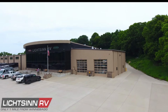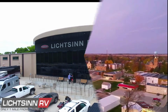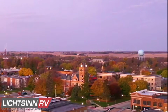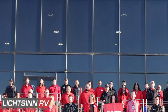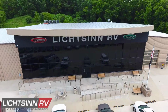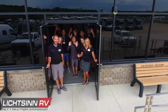The Journey is available here at Lichtsinn RV, America's closest dealer to Winnebago Industries. We're located only 1 mile north of the Winnebago factory, based right here in Forest City, Iowa, and recently named by the manufacturer, Winnebago Industries, as the North American top dealer for sales volume across all of the motorized coach divisions of Winnebago Motorhomes, based right here in Forest City, Iowa, but reaching out across all of North America for that top sales volume award now for the past 6 consecutive years.